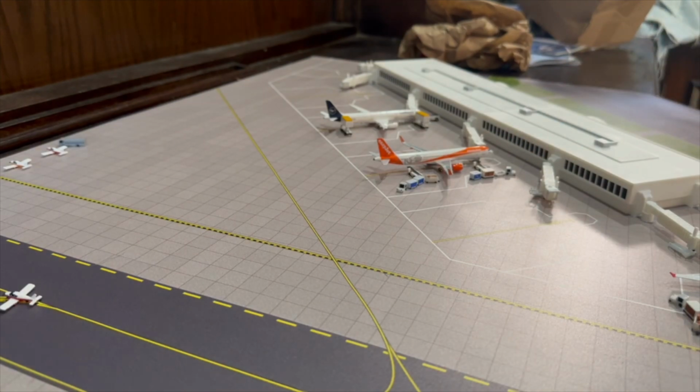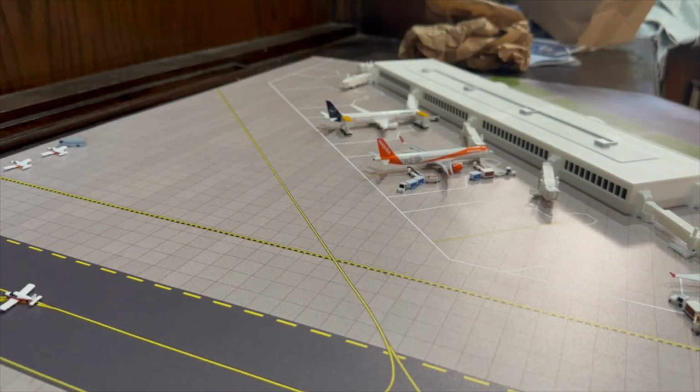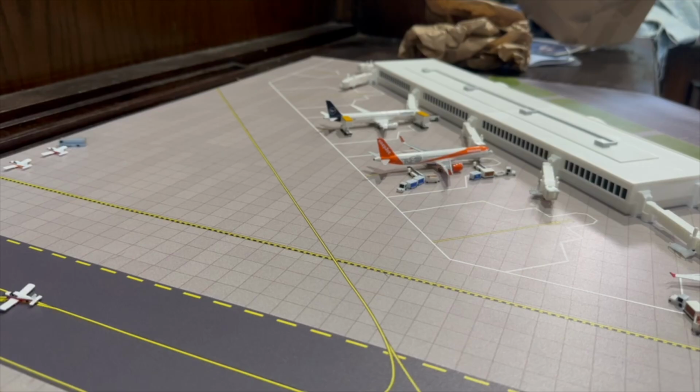Anyways, this airport is very nice. It's a very nice size. I think this is about a 2 feet by 4 size mat, I believe. I've got to look at the dimensions again, but it's not that big. It's really good if you want to have a model airport but don't have a lot of space to work with. This definitely does the job if you don't want to get all the materials and make your own custom airport. This is just all in one.